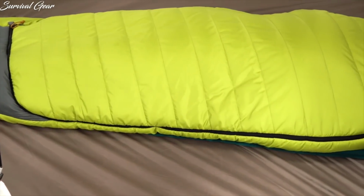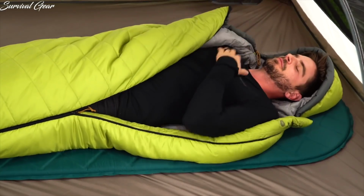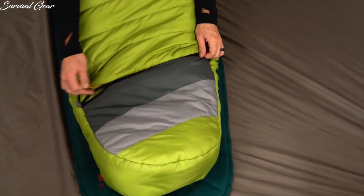The Tuck has two innovative zipper systems. The ergonomic anti-snag zipper opens with ease due to it mimicking the natural movement of your arm. And the Comfort Tuck zipper system allows you to vent your feet on warmer nights or to be easily zipped back up when the temperatures drop.